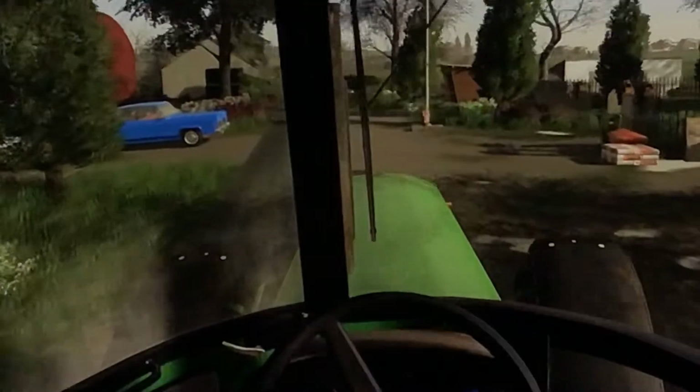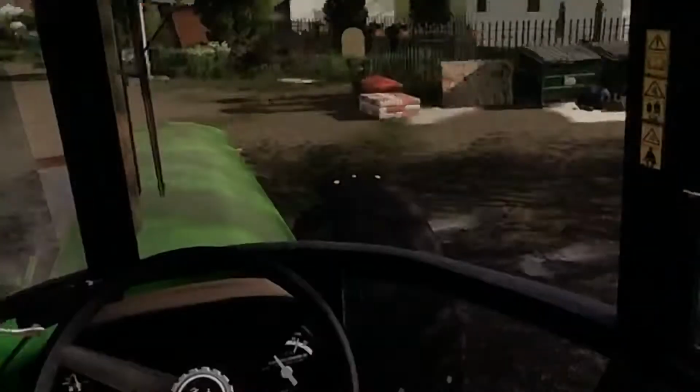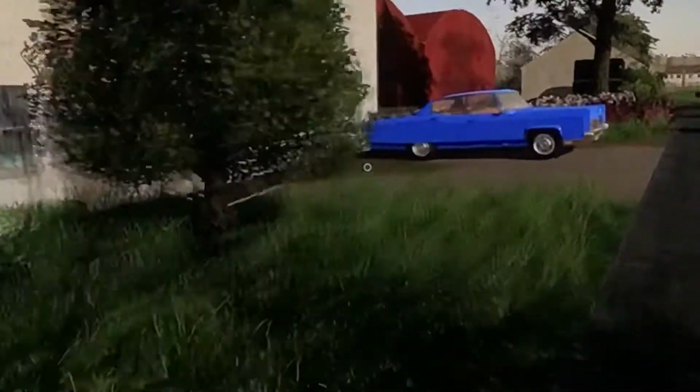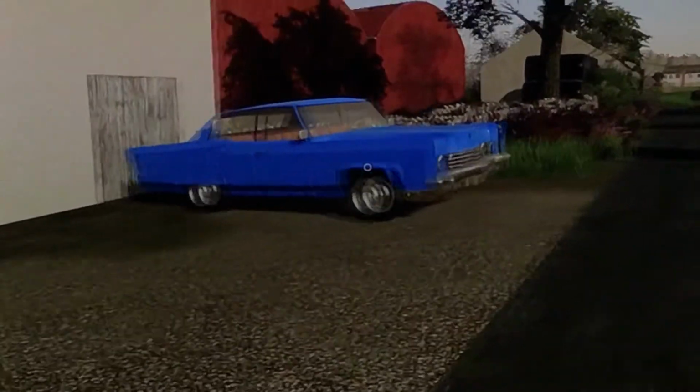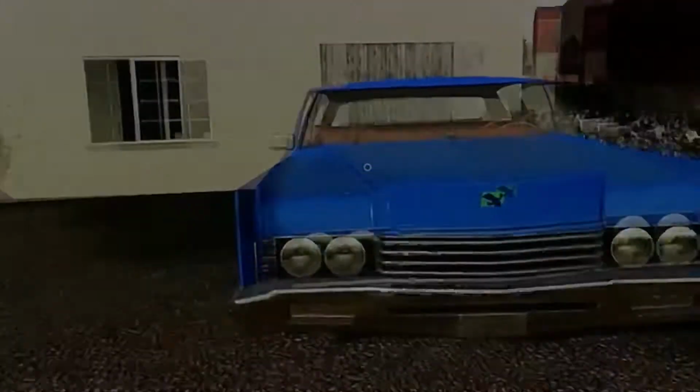Yo, is that some kind of American classic? Goodness me, I must get to take a look at that. Oh my goodness, it is an American classic. Goodness me, was that in there? Don't know how it'll fit. It would only just fit, I'd say. Goodness me, look at how awesome she looks.